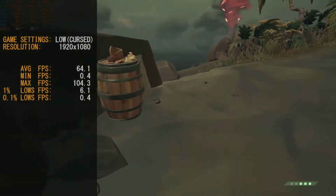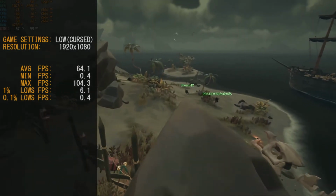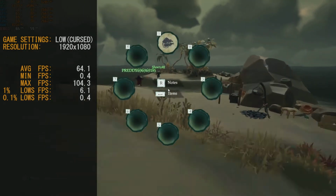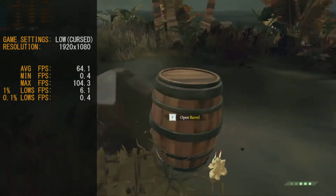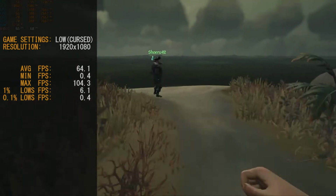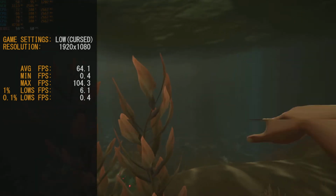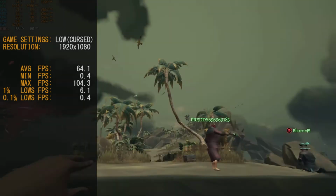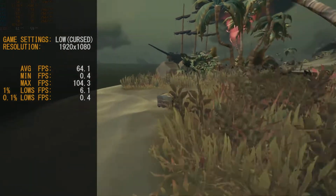Now we did hit minimums at 0.4, which is the same as our 0.1% lows. So we did get a couple of big stutters on loading of assets. Our max frames we hit was 104.3 frames per second. So there's quite a vast range of performance stats there. So the CPU seemed to be pretty bottlenecking to the GPU in this game. So it did run pretty good, but the CPU was working pretty hard the whole time. So I think when we get to overclock the Xeon E5430, we'll try and get to 3 GHz or 3.1 like we did with the Q8400. And I reckon this game will play a lot better. But anyway, let's move on to the next one.